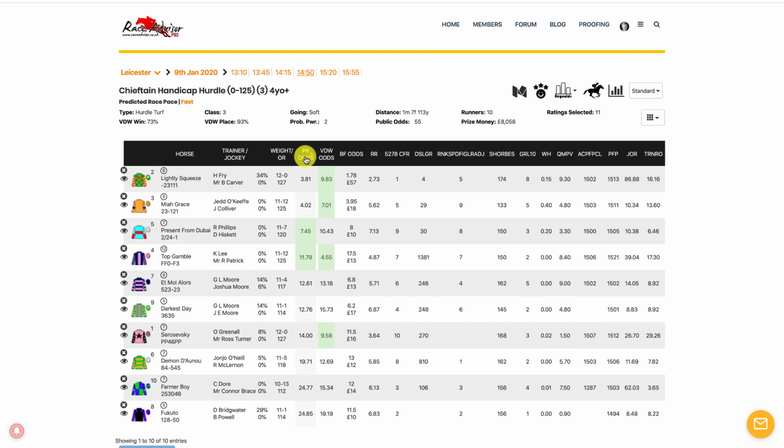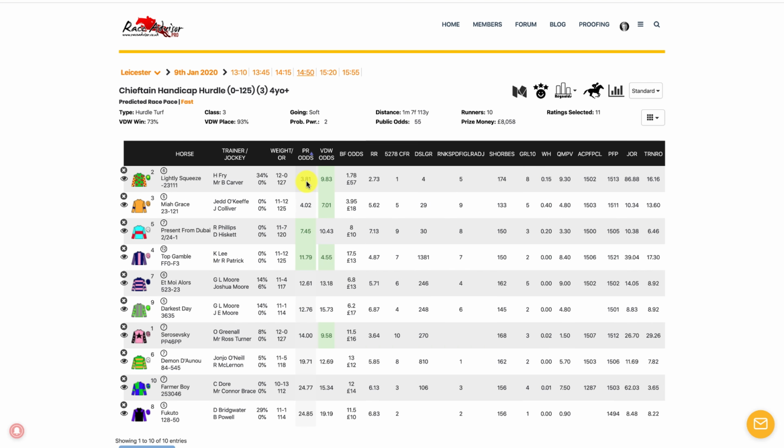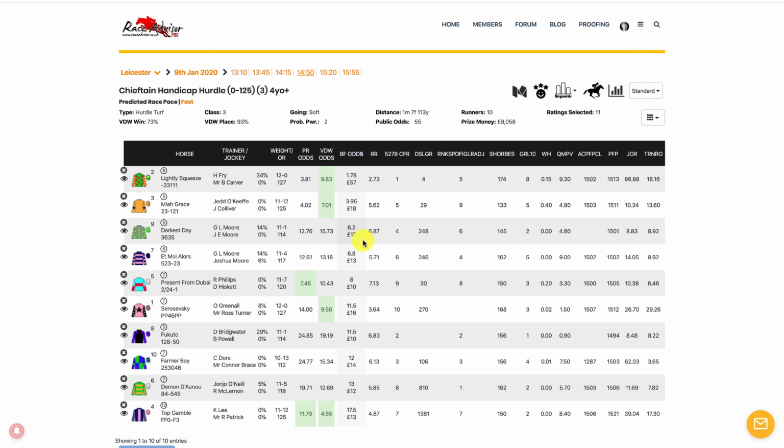So just to run through that again, we've got a race here. All the horses have some decent amount of form. It's over a distance that's more than 1 mile 2 furlongs. It's 1 mile 7 furlongs. Lightly Squeezed and Mia Grace are contenders in our PR odds, so both on the tissue line here, and then also when we open the details, marked as contenders here as well. And they're also top of the market. So they're both fulfilling all the criteria. You'll also see that there's a fair gap to the next best in the market as well. So they're obviously currently, but this is the night before, markets can change a lot, obviously, overnight. So that's why I'm going to choose them.